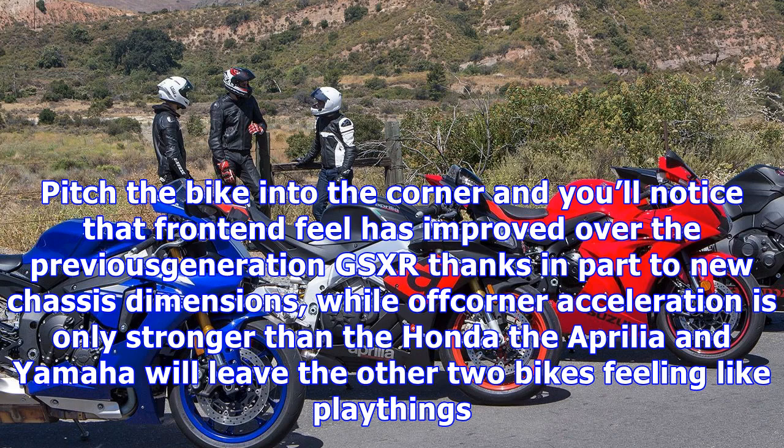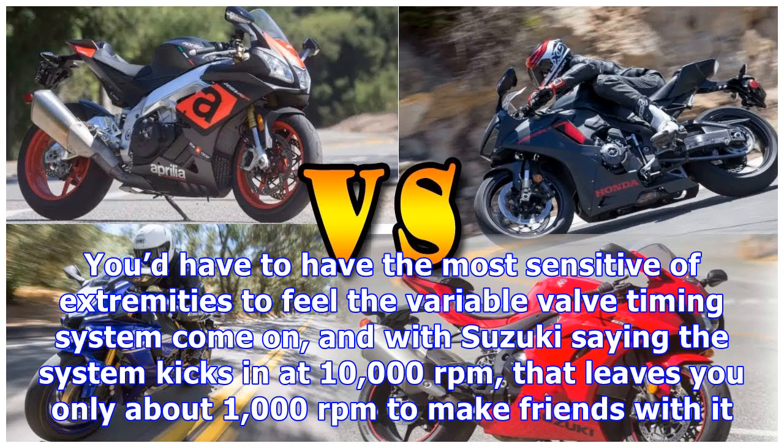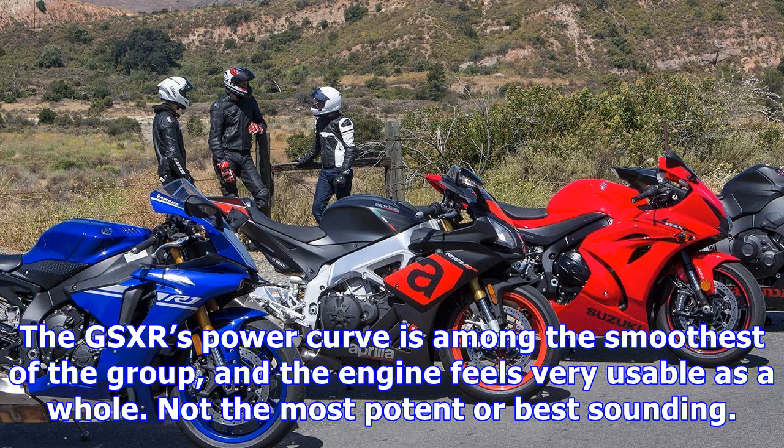Still, it is lighter than before, with easier tip and mannerisms than the R1 and a noticeably more agile feel than the RSV4 at full lean. Pitch the bike into the corner and you'll notice that front end feel has improved over the previous generation GSX-R, thanks in part to new chassis dimensions, while off-corner acceleration is only stronger than the Honda. The Aprilia and Yamaha will leave the other two bikes feeling like playthings.